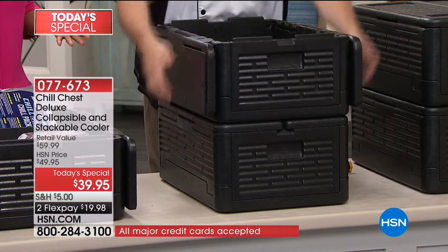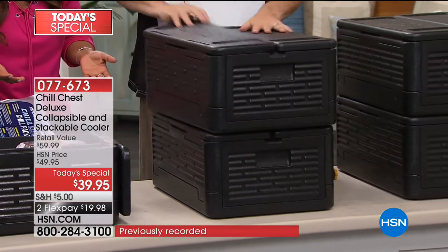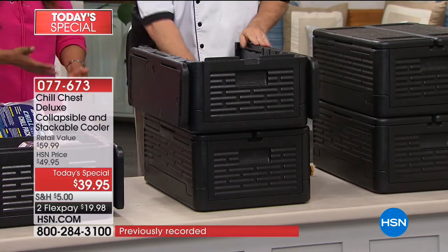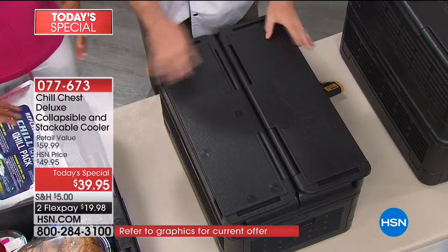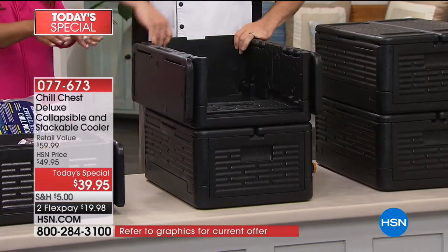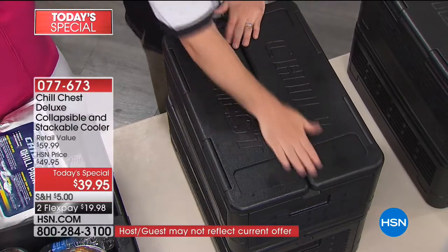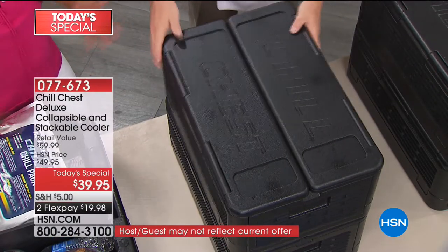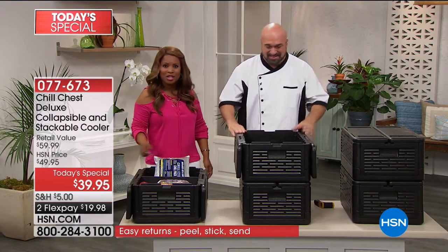If you enjoy any type of sporting events or camping or boating or hunting, if you live in a small apartment or a condo and you don't have space for a traditional bigger, bulkier cooler, this collapses. Look at how small it is when it folds up. I don't know if that's the best part, or if the best part is that you don't ever have to buy ice. I love the no ice. Iceless.